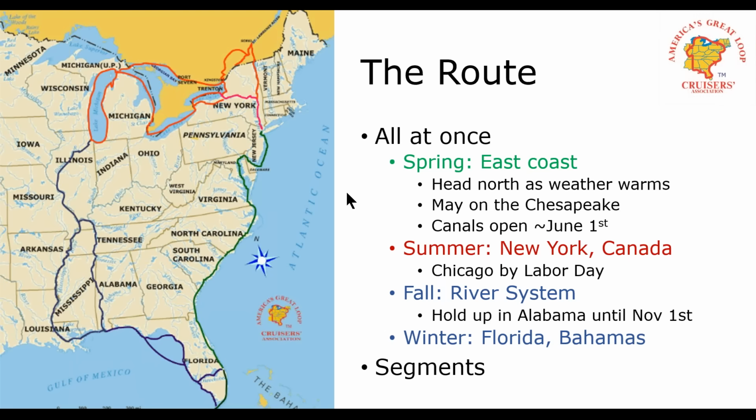We are seeing more and more people doing the Great Loop in segments, meaning that they boat for a few weeks, a few months, whatever their time frame is. Then they leave the boat, return home to take care of business, family needs, whatever that might be. So some people are looping just in summers. Some people are looping for a few weeks and then going home for a few months. It's really up to you.